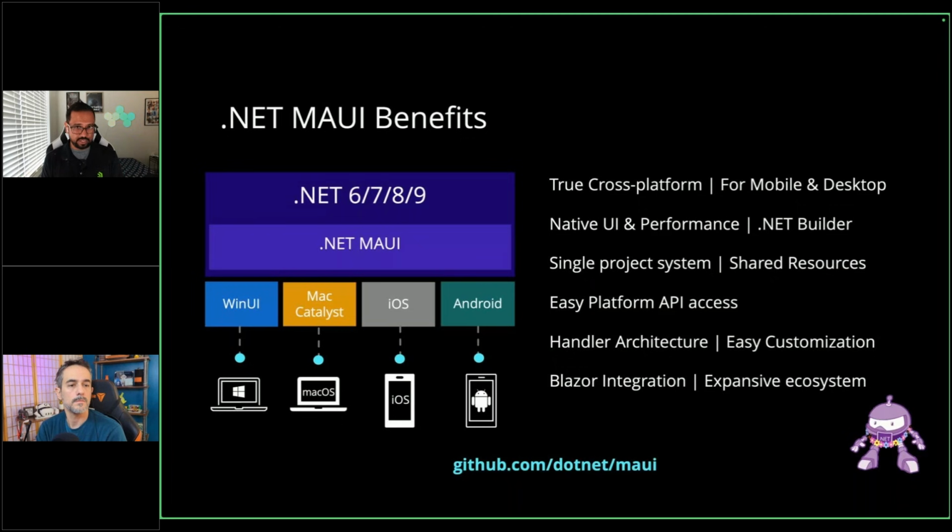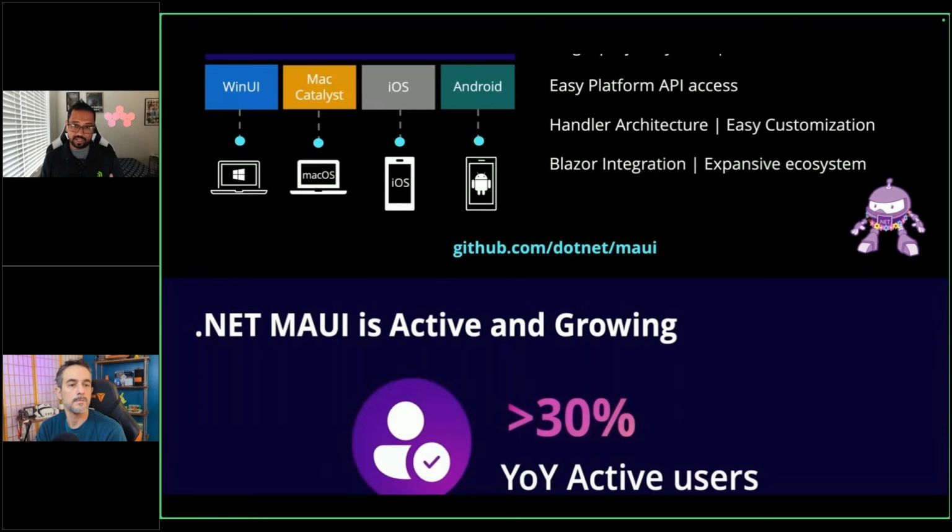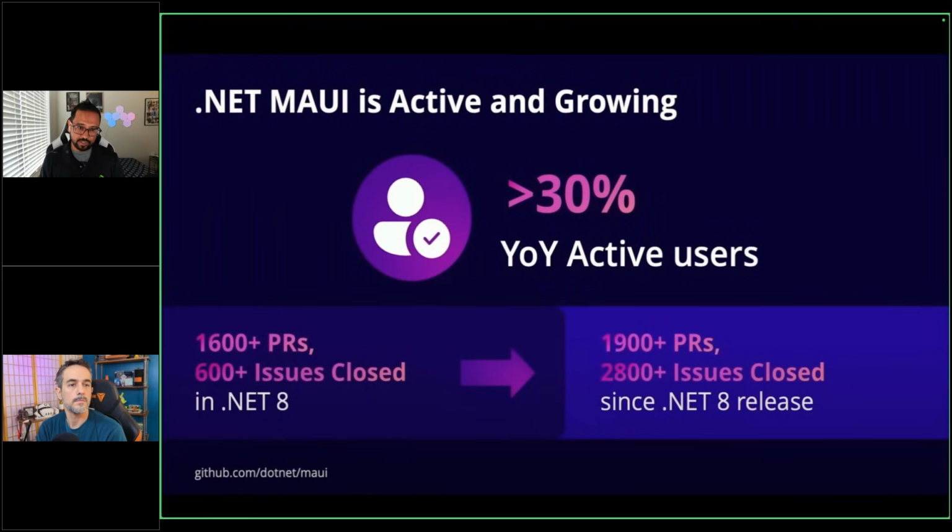iOS and Android are kind of given because that's where we're coming from Xamarin, but now we're adding desktop as a first-class citizen with WinUI and Mac Catalyst providing you with that abstraction layer, so you can reach desktop. So a truly single shared code base can support both your mobile and desktop apps, and you can welcome web assets into it. So .NET MAUI has been growing and doing very, very well. So again, you can look at some of these numbers from .NET 8 to .NET 9, lots of growth.